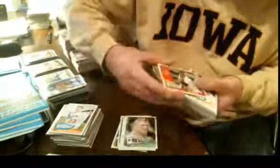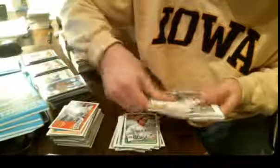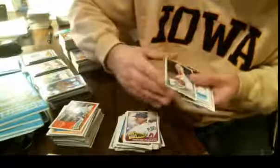All right. Box 12. Good luck. Good news is I do not see a jersey. So I think there's a reasonable chance we have our third autograph. Got a flashback Willie Mays. Simmons short print for the Braves.